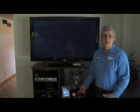For example, back then, all TVs were picture tube TVs, and since they don't make those anymore, you have to decide, do I want plasma, or do I want LCD, or LED, which is basically an LCD TV with LED backlighting. Also, do I want 2D or 3D?